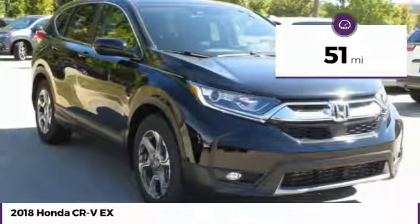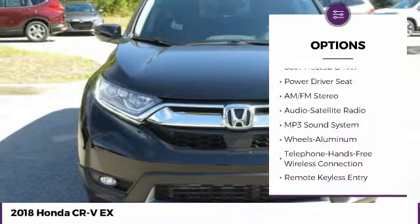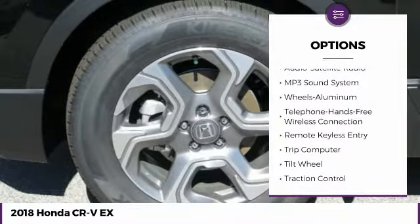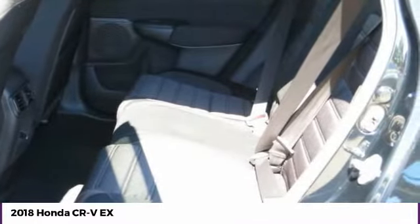Here are some of this vehicle's great options: traction control, anti-lock braking system, air conditioning, Bluetooth wireless data link for hands-free phone, moonroof, power steering, floor mats, aluminum wheels, cruise control, rear defrost.